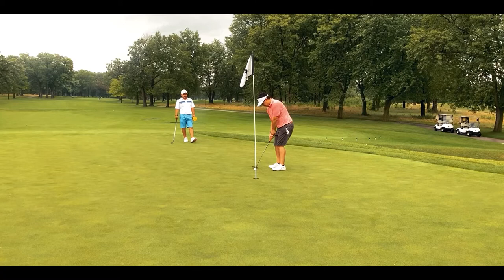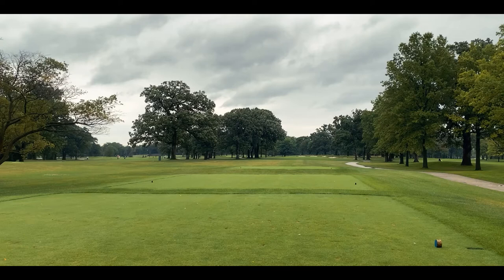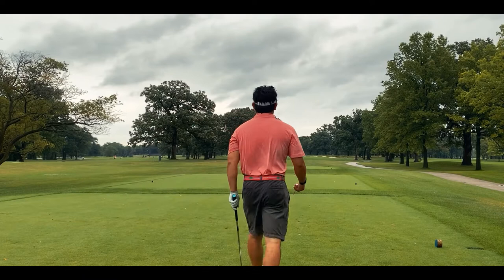So missed that putt on the pro side. I mean, hit a fine putt, but just another one where you're just a little bit off, and that's all it takes. The difference between par and bogey is not a lot. The difference between par and birdie is a lot. Like, you got to be perfect.